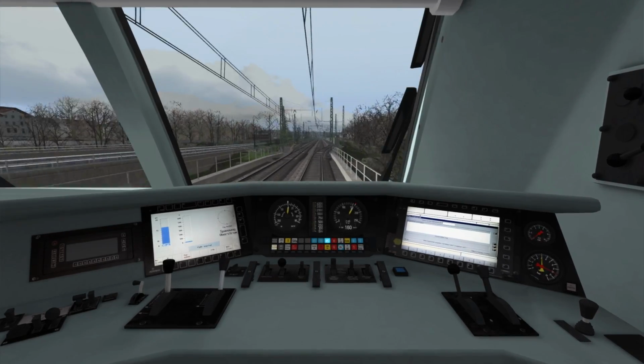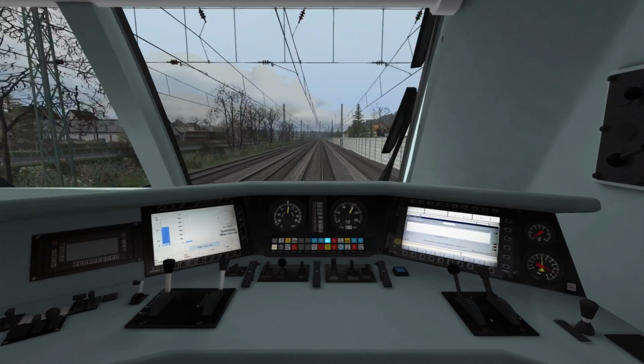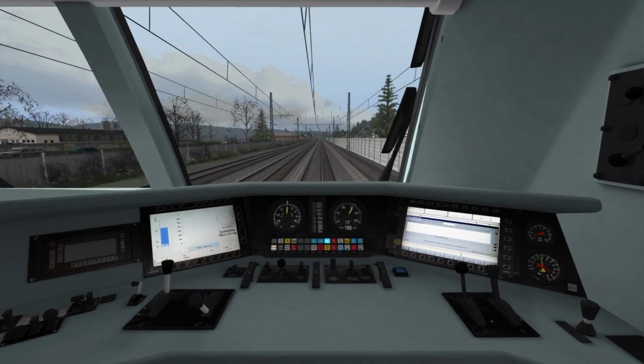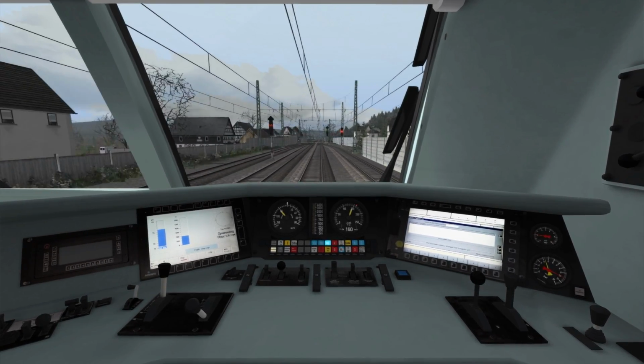At the start of this 4-track section just here, we've now got 1.4 kilometers to go to an upcoming 100 km/h speed restriction. So I'm now looking out for the 100 warning, which we're just about to pass now. So I've now cut the power and I'm just applying the brakes up to step 3, and that should be enough braking to bring our speed down in time.